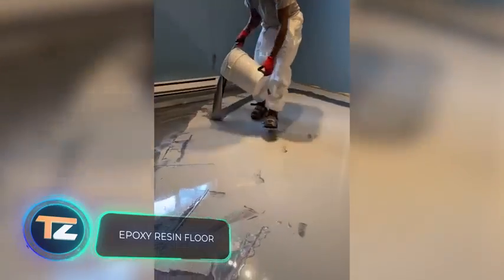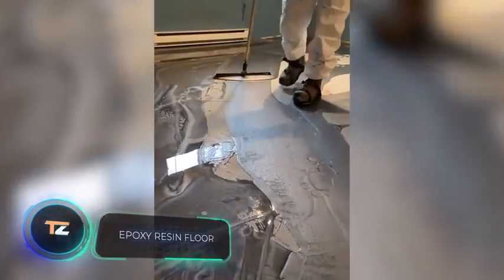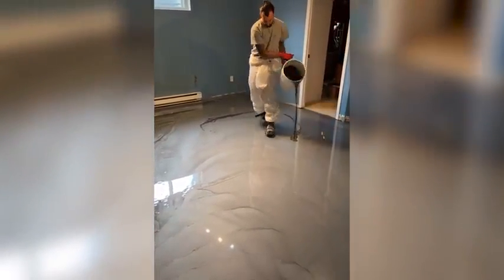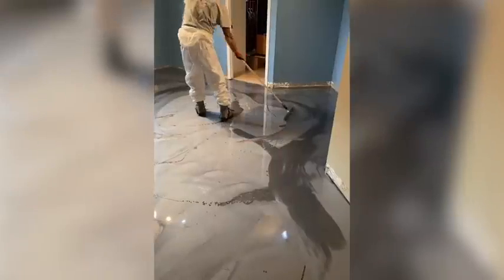Epoxy resin floor. To create floors with a truly unusual appearance, skilled workers use epoxy resin of several colors and sometimes special powders. The finished surface looks almost like natural marble, but costs significantly less.